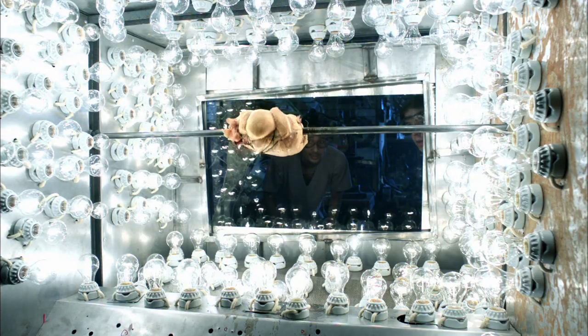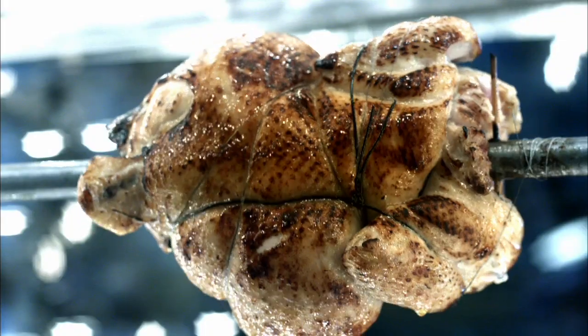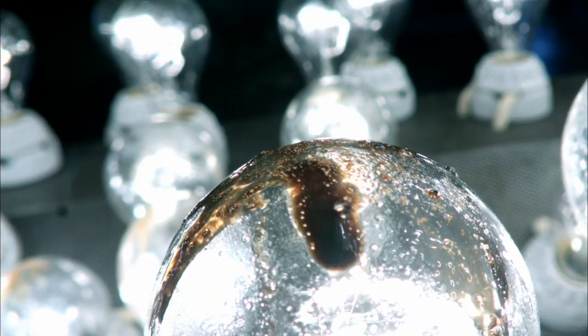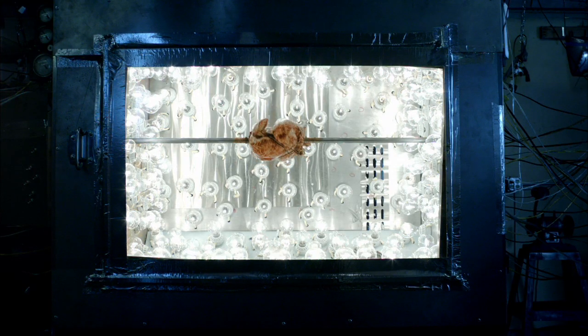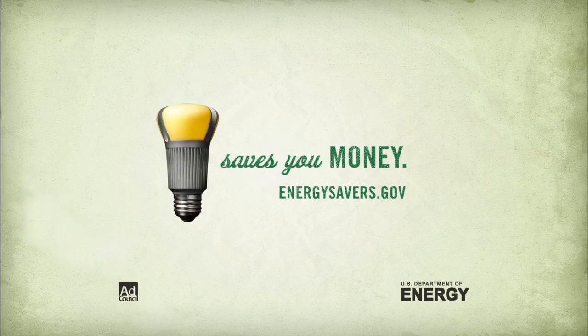Traditional light bulbs actually generate 9 times more heat than light. Switch to Energy Star light bulbs, and you'll realize just how much cash you are really burning through. Saving energy saves you money. Learn more at energysavers.gov.